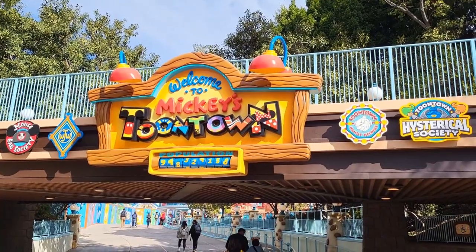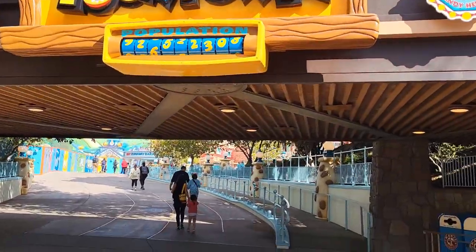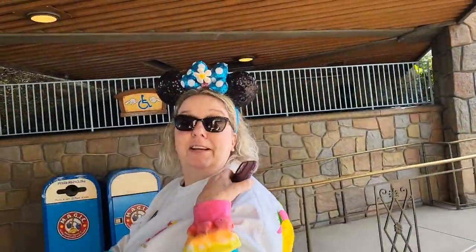And our first attraction of the day is Mickey and Minnie's Railway. Are you excited about this railway? Are you excited? I'm very excited. I'm so excited to see this. It's gonna be so awesome.